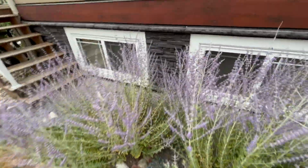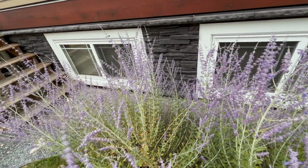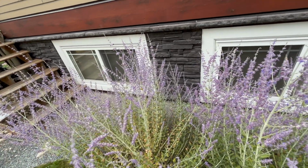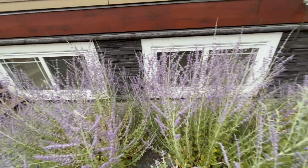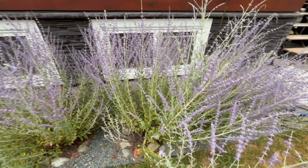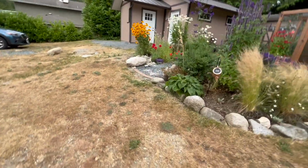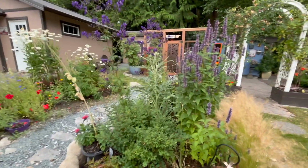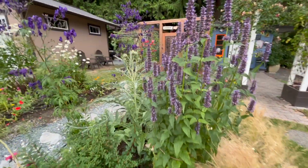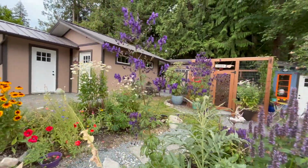It's nice to see the bees on here. Lots of bee activity. Okay, so one more area as a big truck passes by, roaring down to the lake. Let's go over here. Sorry about that. It is the time of year. It's a big tourist area, lots of hiking and trails people go on.